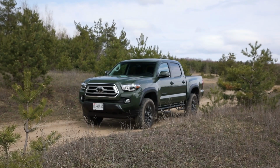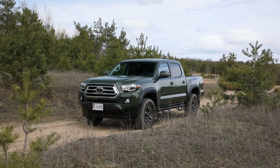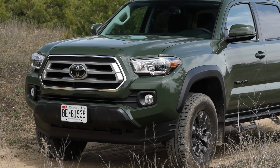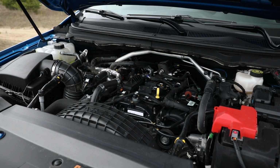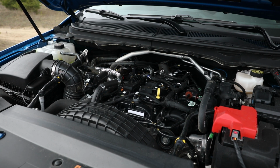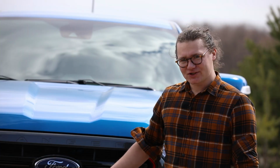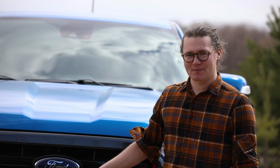They're not. Under the hood in the Toyota is a V6 mated to Toyota's ancient but well-proven 6-speed automatic. In the Ford here, we have a 2.3 liter 4-cylinder turbo that's paired with Ford's 10-speed automatic. The Tacoma here is one step up from base. The Ranger here is the current top trim Tremor package.